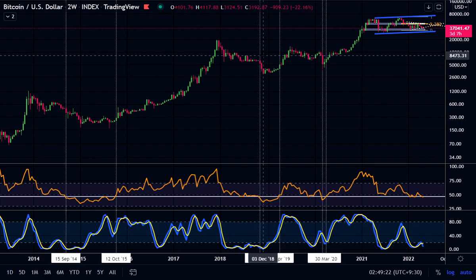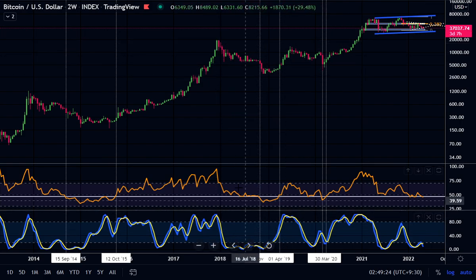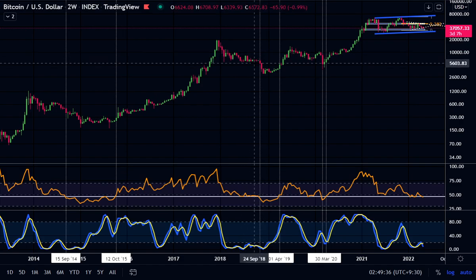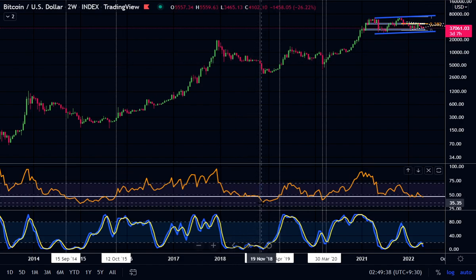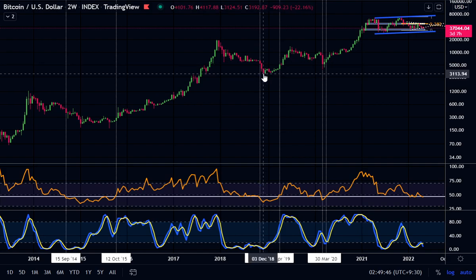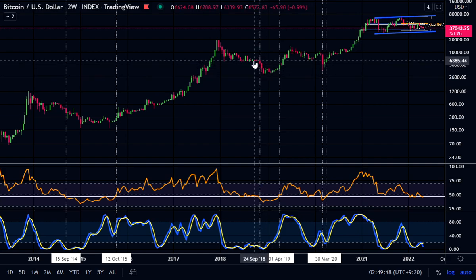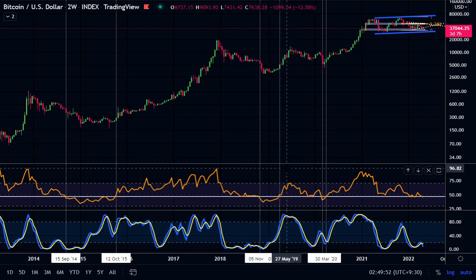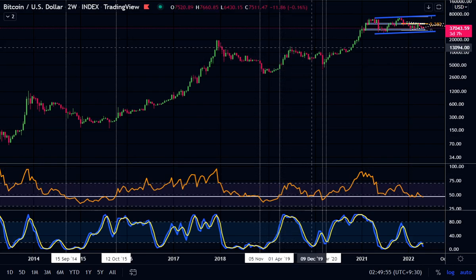Looking at the next bear market here, we can see we initially got support on this line. Just zooming in, we had these dead cat bounces off this line during this area. And then once we broke that level on the RSI, we had one more big capitulation from about 6K down to 3K, so around a 50% drop. Once we reclaim this level on the RSI, it initiated the next bull run.